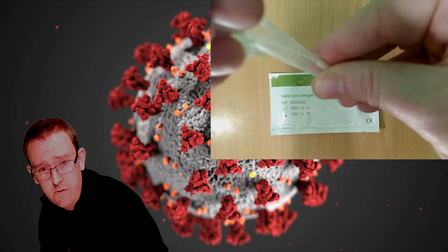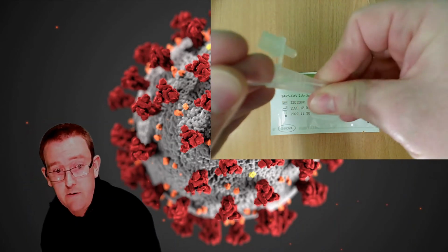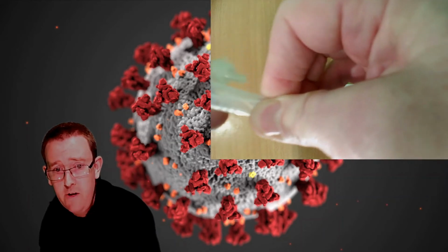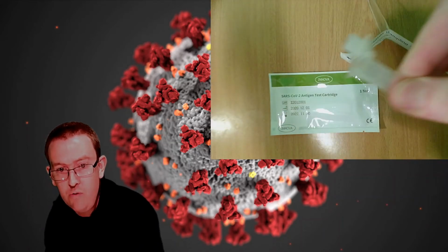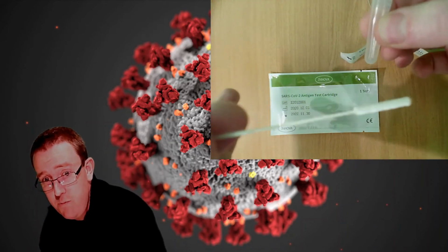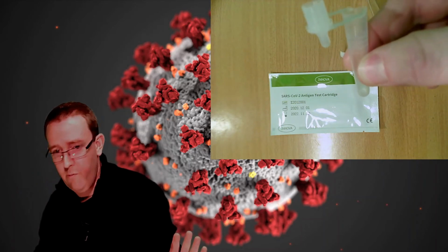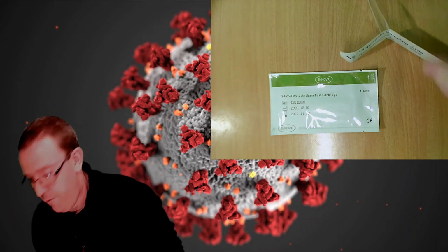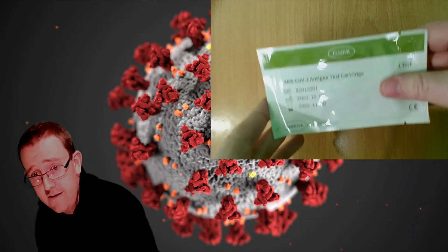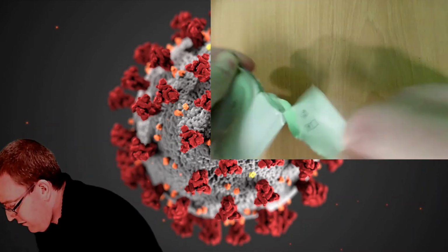And what I would do is take that and squeeze for 10 seconds like that, squeezing, and pull that out to make sure I get all the human juice off and into this tube. The swab then goes into our clinical waste, and that's dealt with. So I'm going to put that to one side for a moment and then show you the actual test. Now, this is one of the tests we're using. I'll open this up.